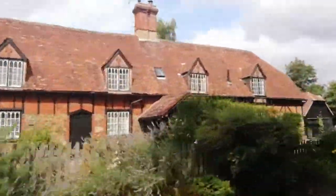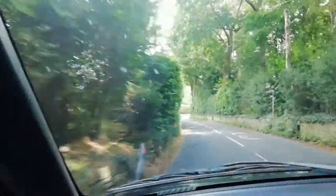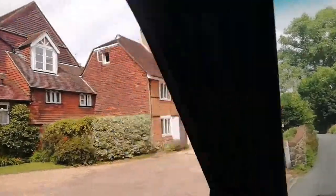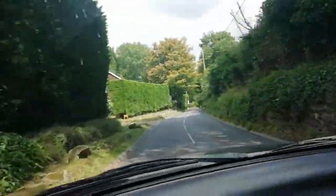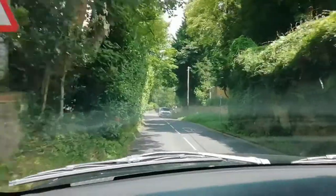Just coming through this really nice town, so beautiful houses. Sorry about the shaking. Most of you are probably getting a bit seasick.